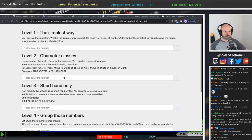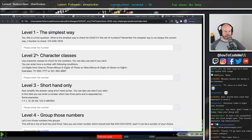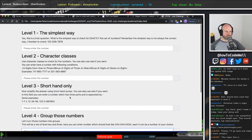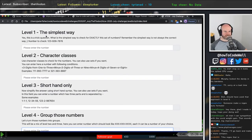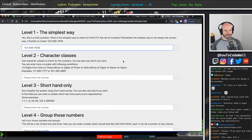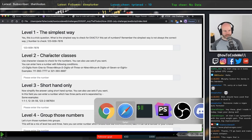Sweet. So this is a JavaScript application, and we can see the various different inputs here, I believe, and I can put in the various things, and yeah, let's give it a go. So level one, the simplest way, so it exactly matches, so let's put that in. Is there going to be a submission? Does that work? I can't see it working. What's going on? Is there a button? Am I missing something? Am I missing something here?